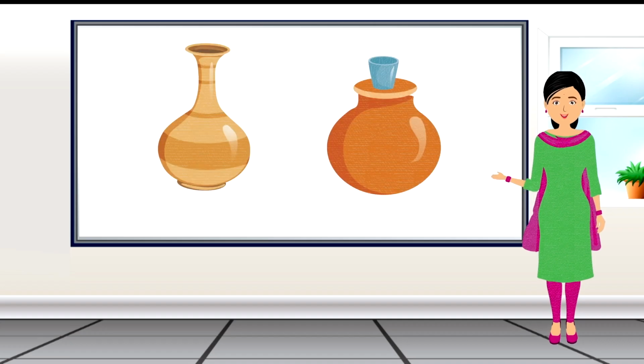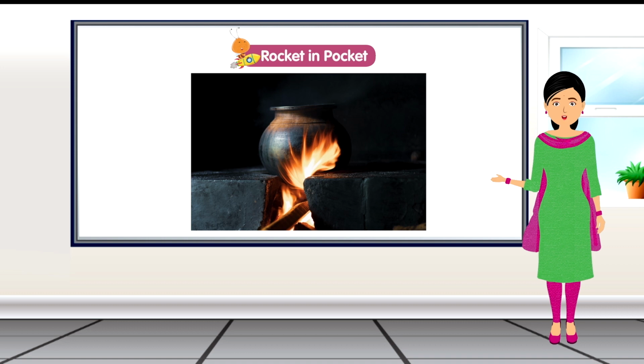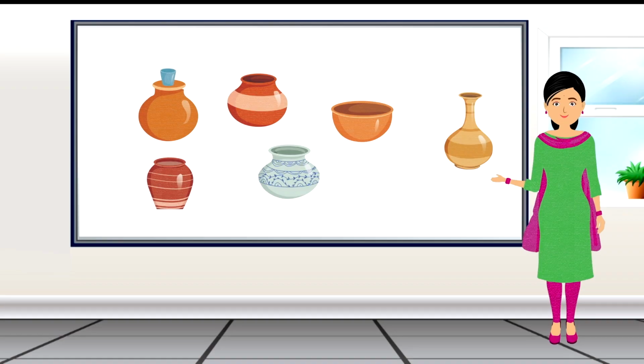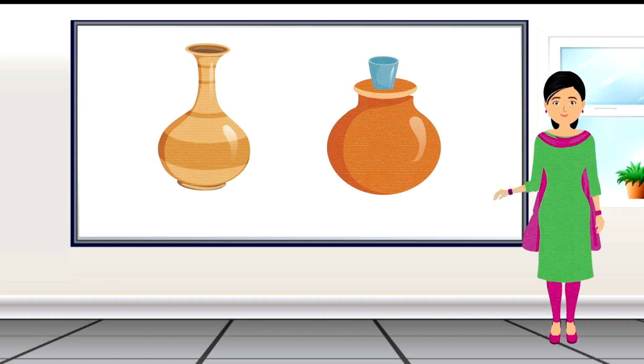Plus, using earthen pots like the surahi and matka to store water helps us get cool water in the summers without the need of a refrigerator. Here is something really interesting. When you cook food in clay pots, it adds minerals like calcium and iron, making the food more nutritious. So, pottery is not just beautiful, but it is also healthy for us. So, who would have thought that clay, such a simple material, could be used in so many amazing ways? From music to food and even keeping our water cool, pottery is a treasure.